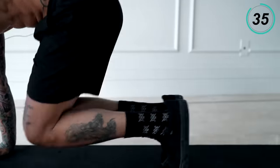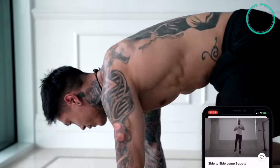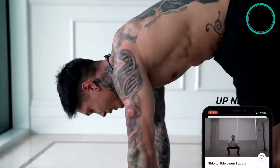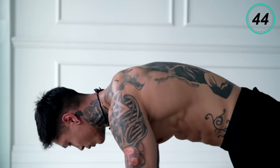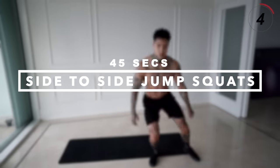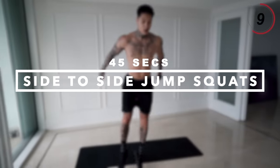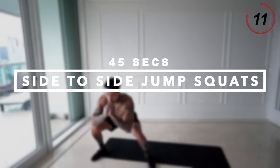Here we go, 10, 9, 8, 7, 6, 5, 4, 3, 2, and 1. All right, we're down to the last and final exercise. That's gonna be side-to-side jump squats. If you're an absolute beginner, you can go ahead and squat side-to-side. Everyone else, I wanna see you give it everything you got.